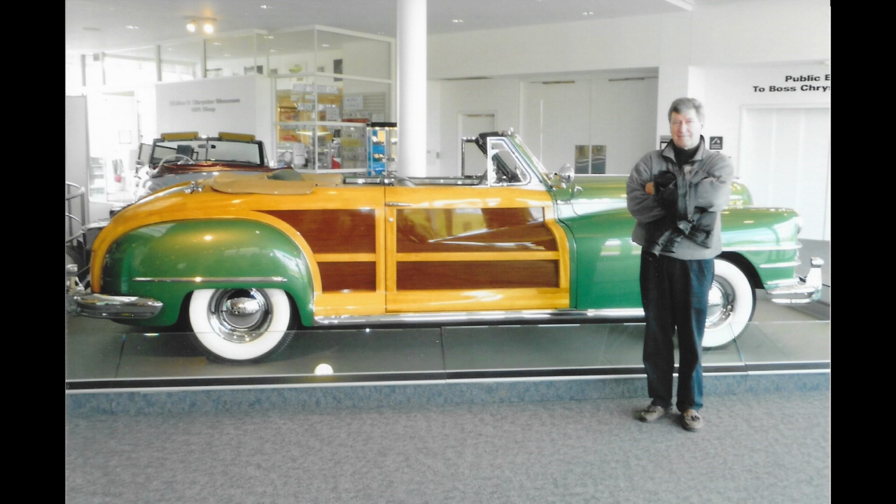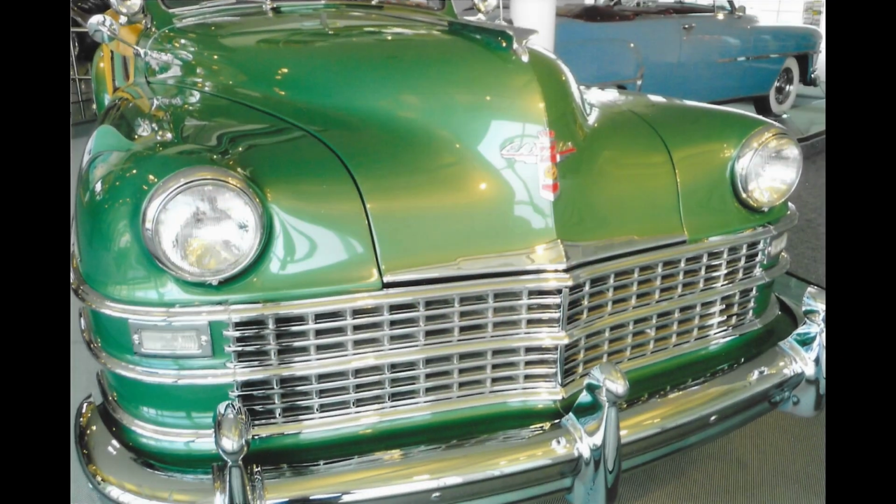48 Chrysler Town and Country. We all agree this is just a flawless example. Gorgeous wood, beautiful joinery. And the wood, Don, you said, was oak, ash, and mahogany. And absolutely gorgeous and in perfect condition.